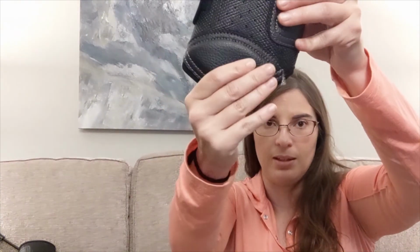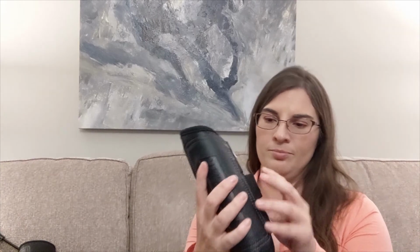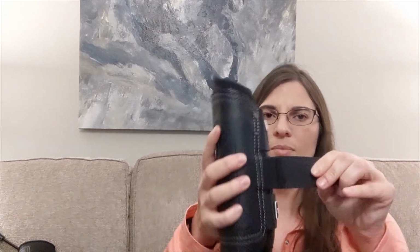Very nice quality. It's got this little leather pad that goes over the fetlock area, and the inside's really nice and soft. And the Velcro has an elastic piece where you can pull it nicer.